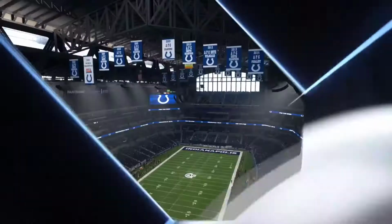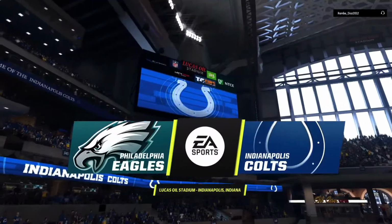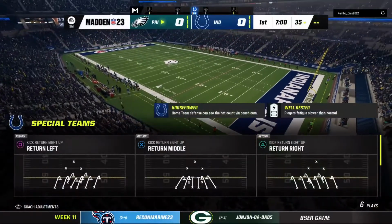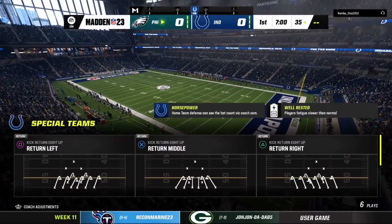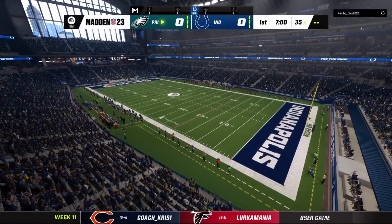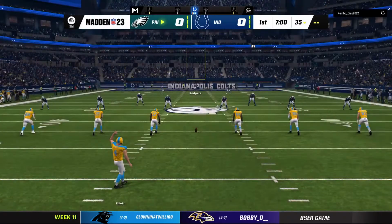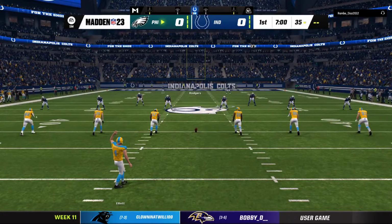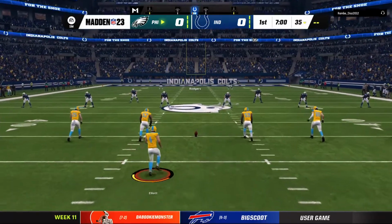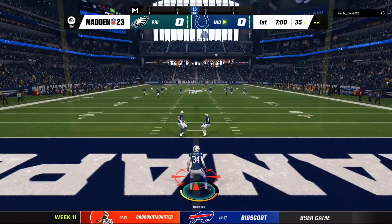First opened back in 2008. There's a look at Lucas Oil Stadium here in downtown Indy. Today we've got an interesting Week 11 matchup on tap between the Philadelphia Eagles and the Indianapolis Colts. The NFL season has hit high gear, and off we go in Week 11 on EA Sports.